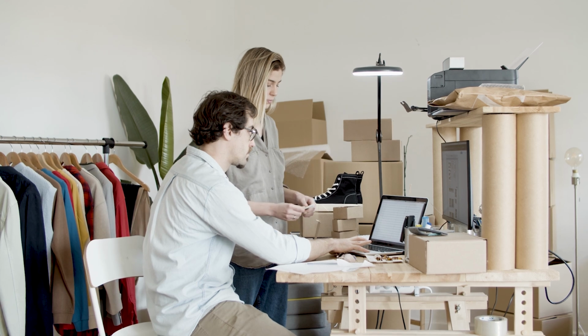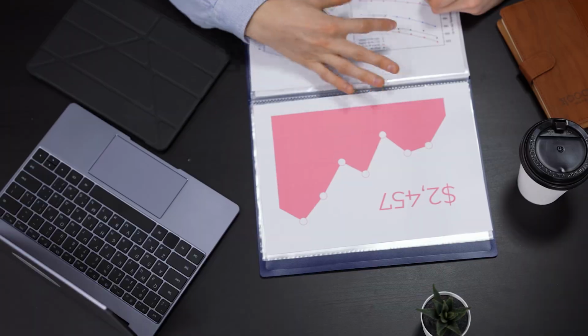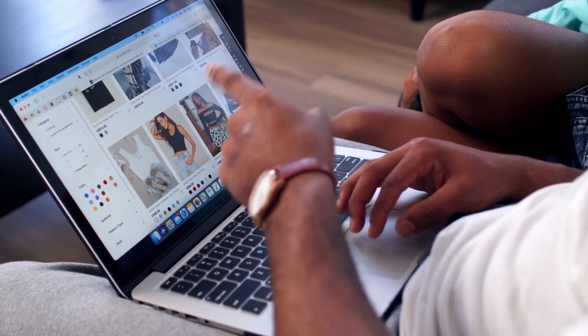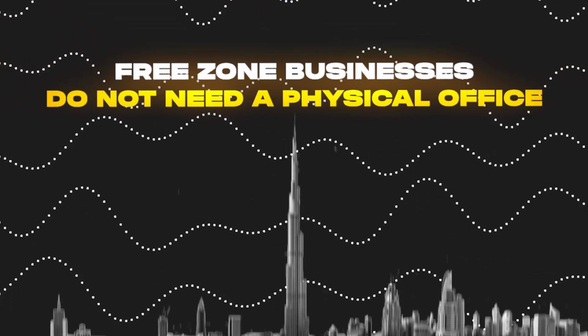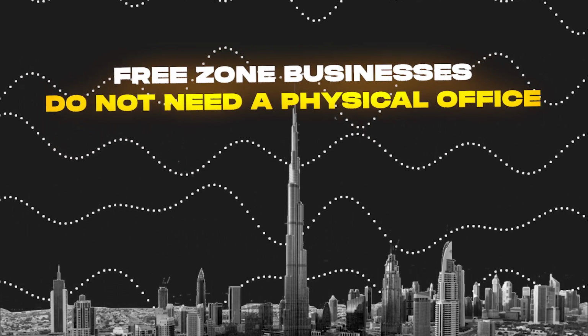Now, on the other hand, you have a free zone trade license. This is perfect for individuals with remote businesses or online businesses that do trade completely online or provide their services completely online. For example, if you're a marketing firm or a consulting firm or an e-commerce business where absolutely everything is done online or most of the business is done online, then a free zone license would be good for you. Now, the best part about this is that free zone businesses do not need a physical office. You're not required to have a physical office in the UAE. You'll have a unit lease agreement from your free zone, which is essentially your virtual address, which is good enough to open a business bank account.